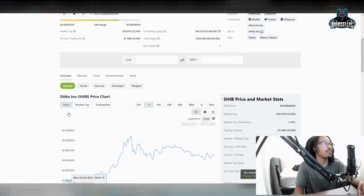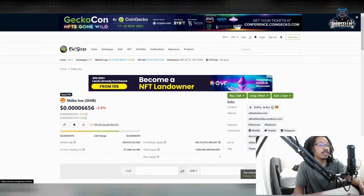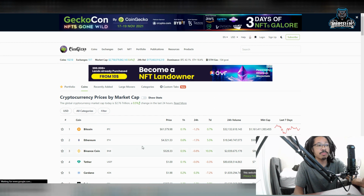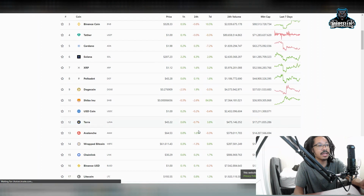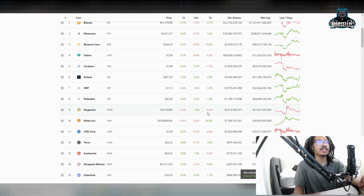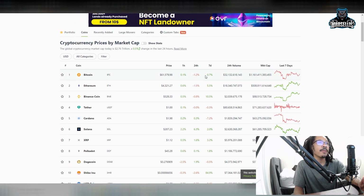If you look at the overall broader crypto market, this will tell you pretty much the direction we're going. And look at this Bitcoin, everything's kind of been stagnant last 24 hours, but for some reason, when everything else is doing bad, Shiba Inu and Dogecoin are doing good. So as you can see here, Shiba Inu was doing very well last week. Everything else was doing all right. But you even have Bitcoin only up 0.7% in the last 7 days. Ethereum, 5.5%. Ethereum has been doing pretty good. But yeah, we've been doing some good numbers here.